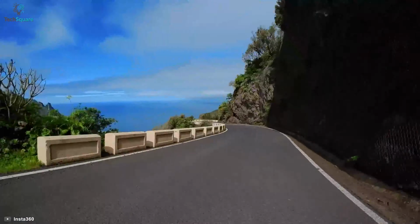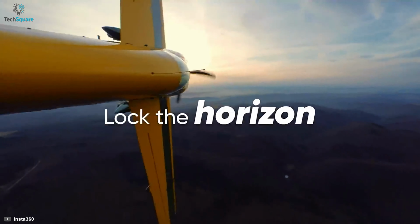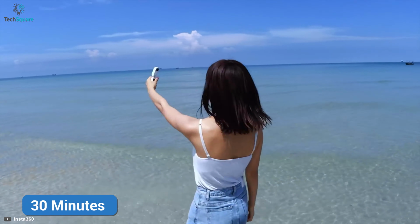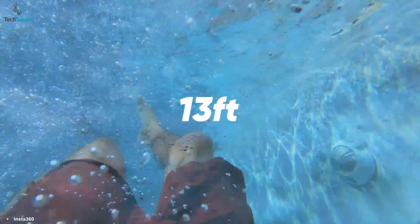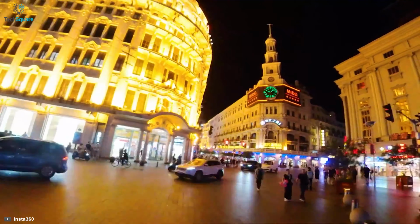Additionally, the flow state stabilization of this camera lets you take steady shots, while the horizon leveling algorithm ensures your shots stay upright. The compact camera weighs only 26.5 grams and lasts up to 30 minutes on a single charge. With its rugged build quality and IPX8 rated waterproofing, you can dunk the GO2 up to 4 meters of water without any case and worry, which makes it capable of facing all types of situations while shooting.